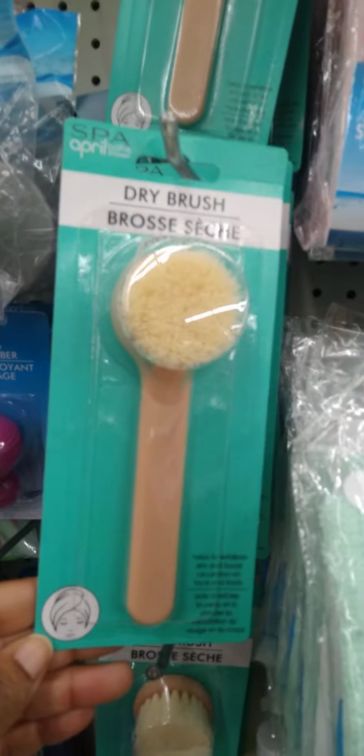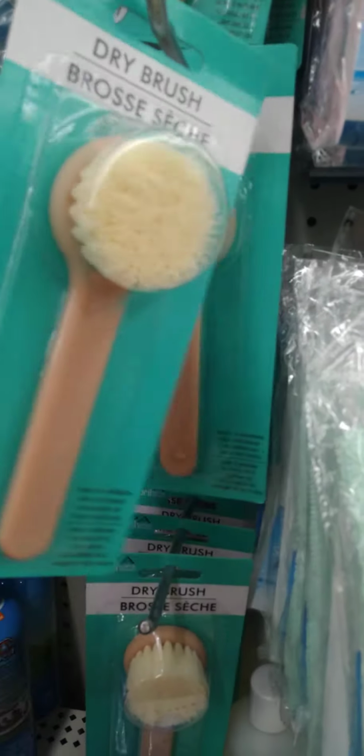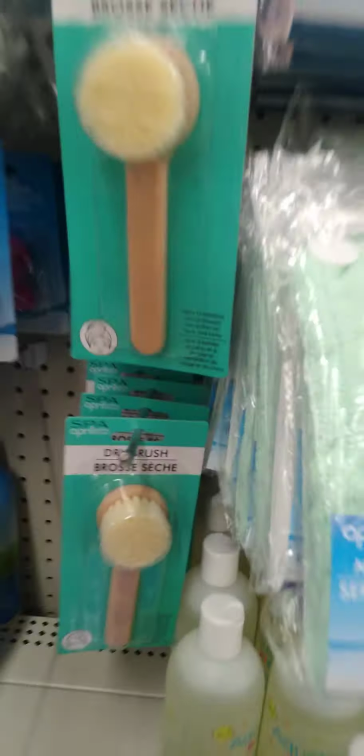This is a new item I've never seen. It's a dry brush by Spa April. It's an exfoliant brush. It looks like it's wood. It may be plastic, though. It's just giving me that wooden look. But that's a new item I have not seen.